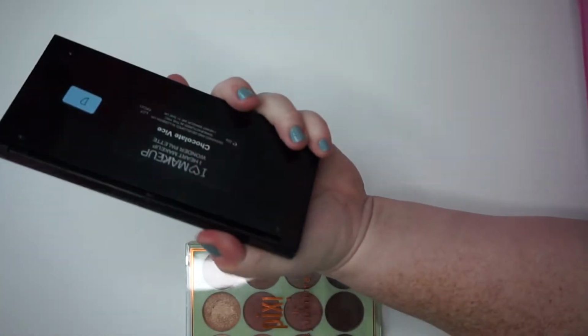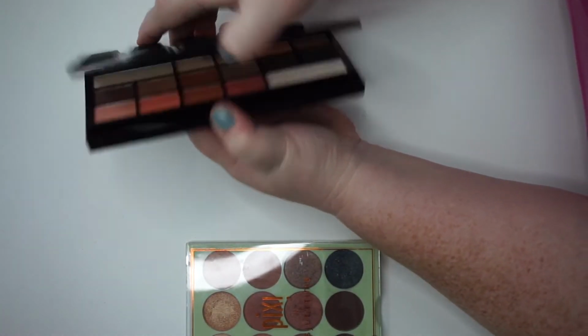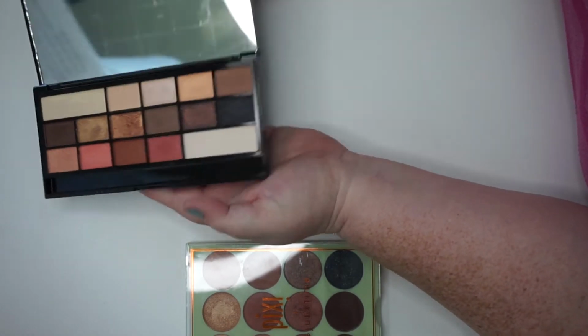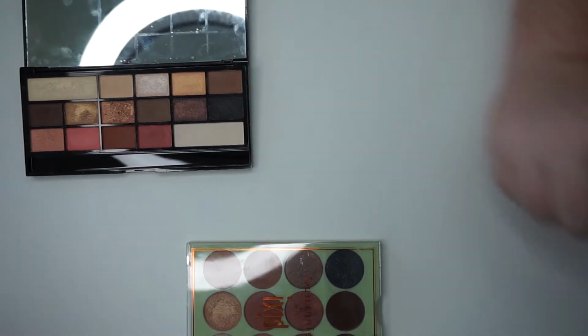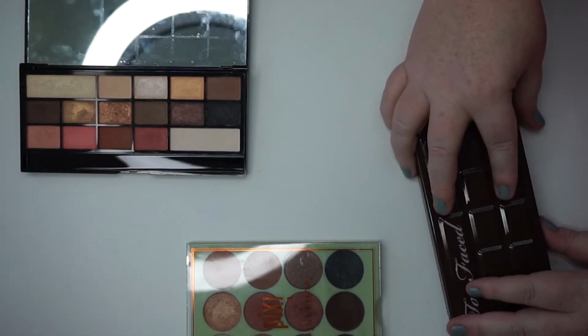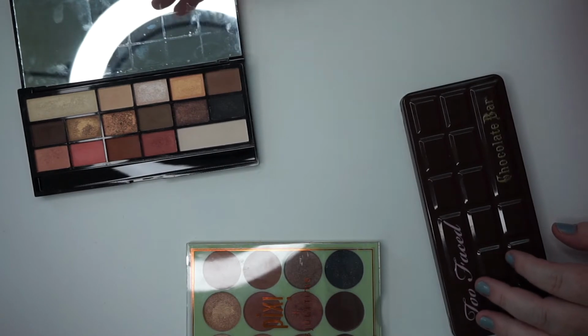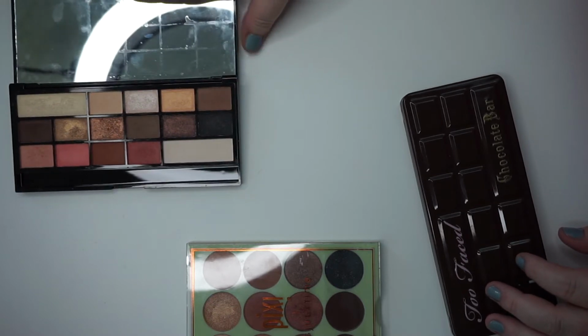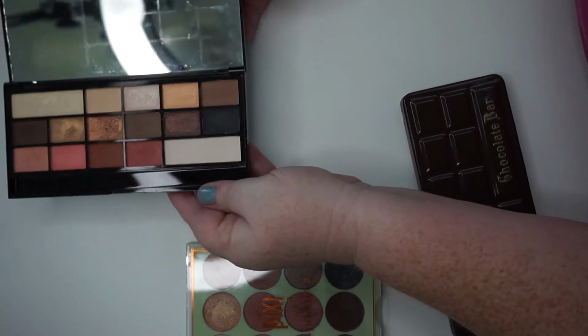And then there's this one, which is the Chocolate Vice, which is kind of a dupe for the Too Faced chocolate bar, I believe. Let me see. Not really. No, so I don't know why people think that. But this one also is really good, but I never see myself using it. I really like Neutrals versus Neutrals better, so I think I'm gonna actually get rid of this one.